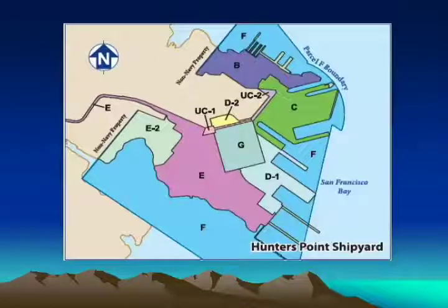This map shows the current configuration by parcel of the shipyard, and it's been divided up into several parcels for convenience. So some are more contaminated than others. They can be segmented and the low-hanging fruit taken care of first and cleaned up, or the highest priority ones for reuse can be cleaned up separately from all the others, so you don't have to wait until everything is done for something to get going.